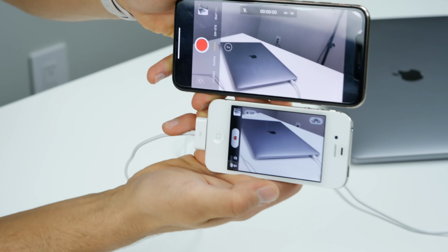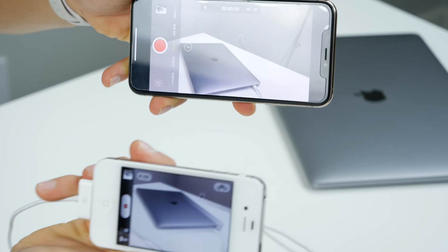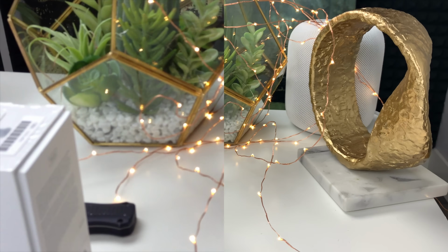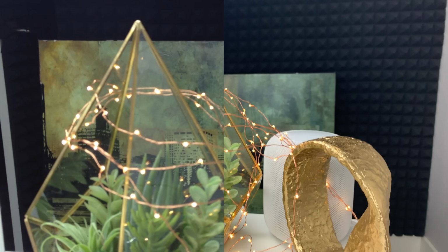Look at that crop factor. You can barely see anything. You have to zoom way out. The wide angle lens on the XS Max is so nice compared to it. Just gonna get an idea of some quality, like right here. Yeah, it's very fuzzy, and dark backgrounds don't do very well, noisy.